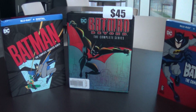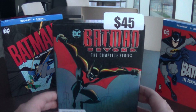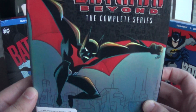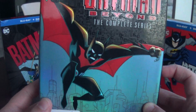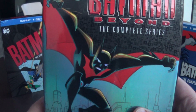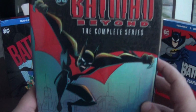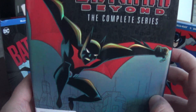the future, in terms of when the show came out, but also way further into the future in terms of the storyline. We have Batman Beyond. So this is a futuristic version of Batman. Unlike the animated series incarnation, this one is not played by Bruce Wayne. It's played by a different guy by the name of Terry McGinnis, and has a different looking bat suit, only black and red on it.